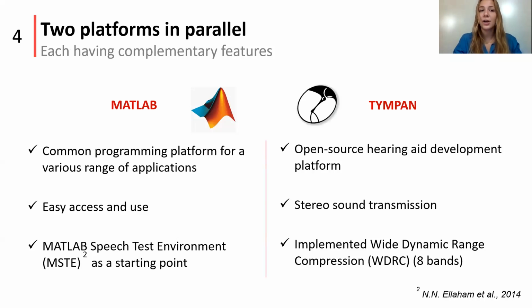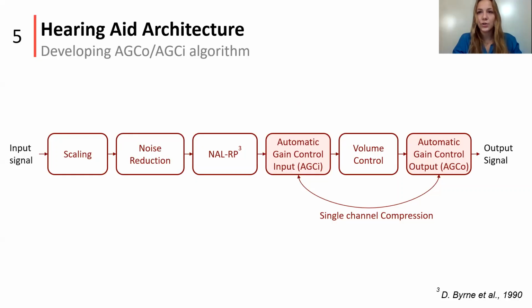Tympan is a hearing aid hardware and software development platform under MIT license used to offer an open source solution for hearing aid development. An additional feature that has a particular interest for our project is the stereo sound transmission, which would enable us to have even more possibility to personalize our prototype. Finally, Tympan has already coded codes for wide dynamic range compression that we want to use and thus transfer to MATLAB for future adjustments.